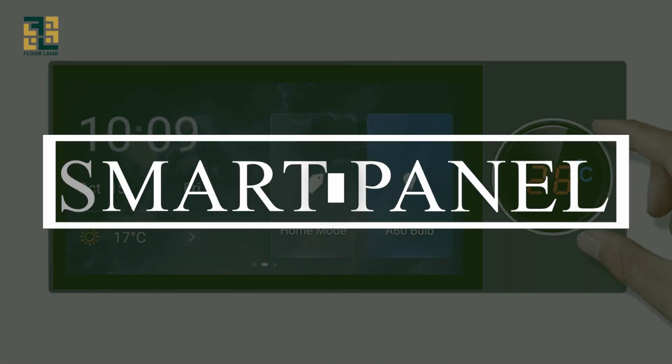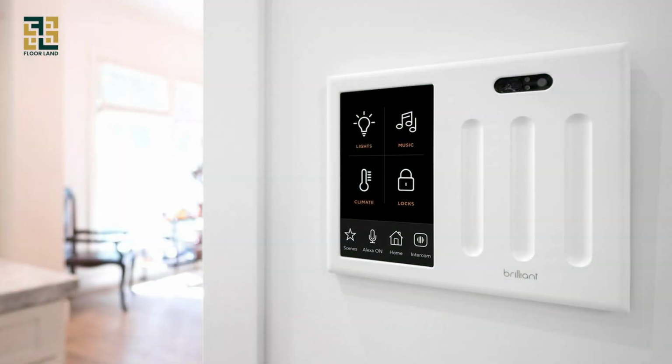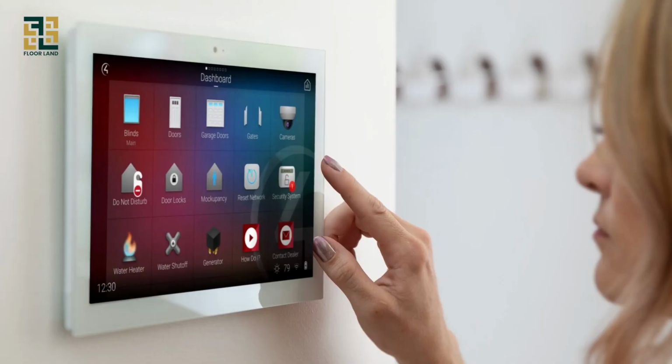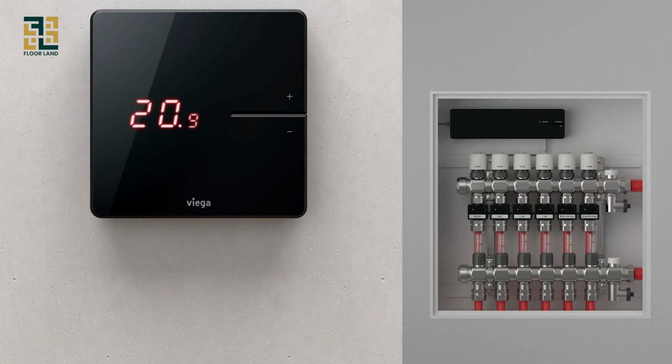Smart panel integration. Now, let's talk about the future, smart panel integration at number 6. Imagine panels that can change colors, display art, or even mimic natural light. Smart fittings are revolutionizing wall panels, bringing technology and design together seamlessly. How cool is that? The possibilities are endless.